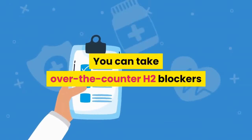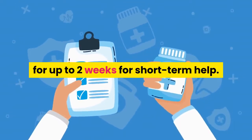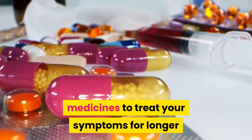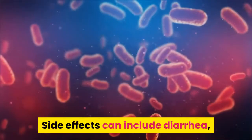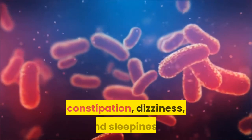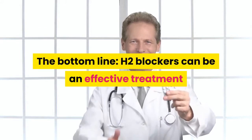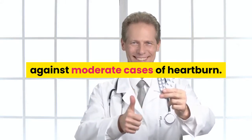You can take over-the-counter H2 blockers for up to 2 weeks for short-term help. If you have used over-the-counter medicines to treat your symptoms for longer than that, talk to your doctor. Side effects can include diarrhea, constipation, dizziness, and sleepiness.